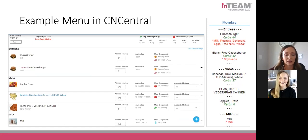And on the left side of the screen, you'll see an example menu built out in CN Central with a regular cheeseburger and a cheeseburger on a gluten-free bun. On the right side, you can see one of our standard menu reports that lists all of the allergens found in each item along with the carb count. Reporting like this makes it easy to communicate to your nutrition staff what allergens are on the menu for that week.